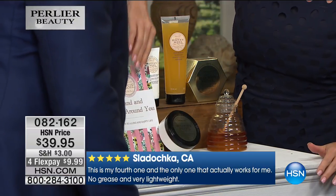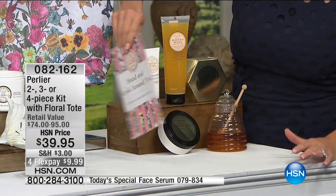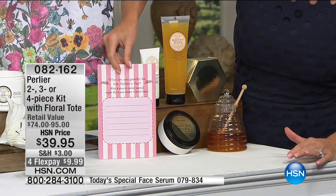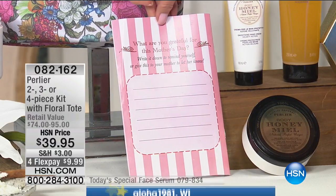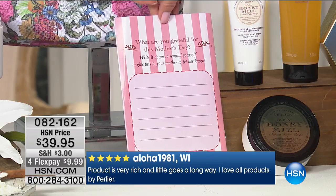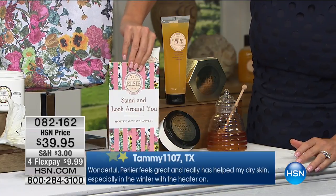And we can put the little booklet next to it. Oh, I love this booklet. I even love the colors that you did. Let's show the back, because that's an opportunity for you to use that as a card for your mom. Read the back so people understand what it's for. Okay, it says, what are you grateful for this Mother's Day? Write it down to remind yourself, or give this to your mother to let her know. Aww, I love that, Mom. That was a wonderful idea.